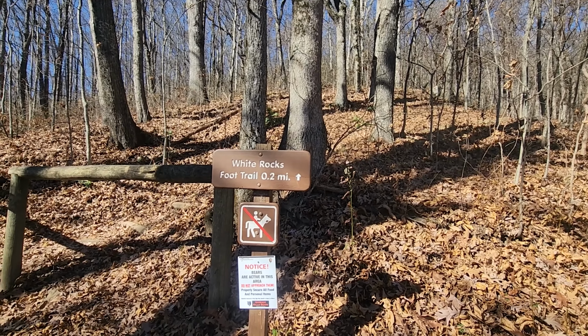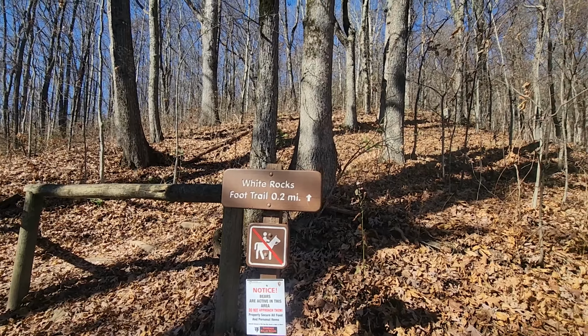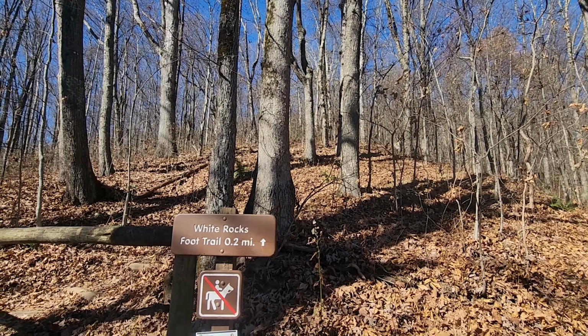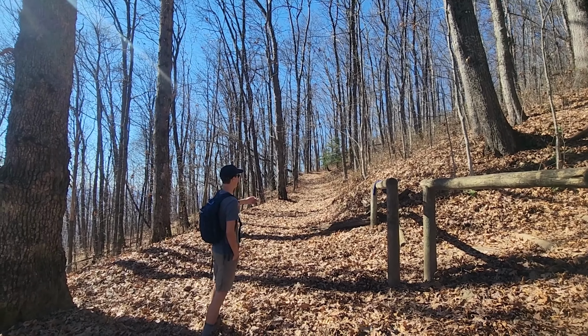We are now at the start of the true loop. Here is White Rocks foot trail. That's 0.2 miles up that way. We're actually gonna be coming down this way, and we're going this way over to Sand Cave first.